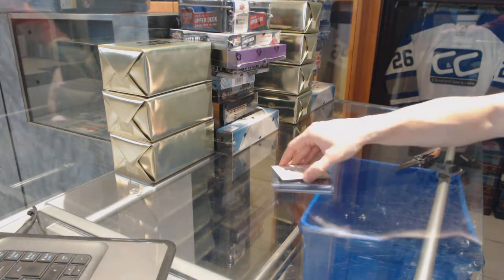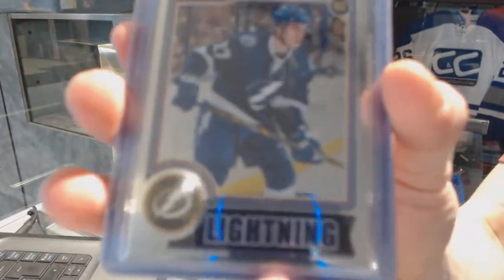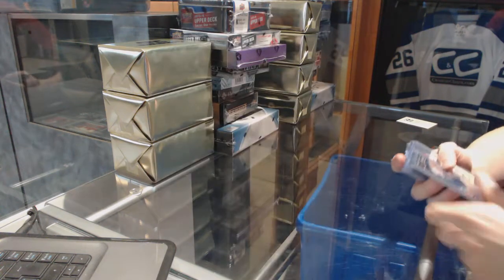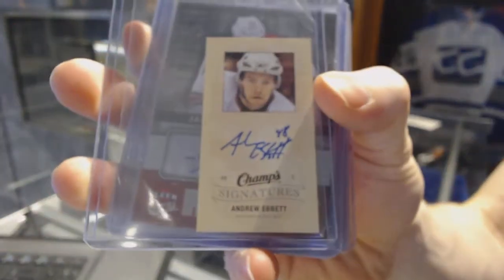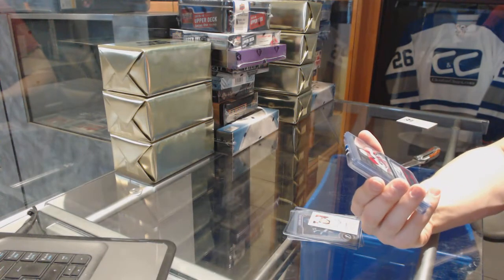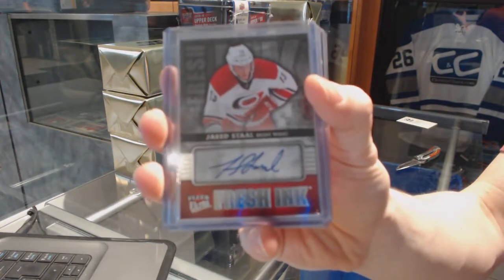And the first bonus box is 15-16 OPG Platinum. All right, we got a 14-15 OPG Platinum rookie card for the Tampa Bay Lightning, Jonathan Drouin. We've got an 09-10 Upper Deck Champs Mini Signatures for the Anaheim Ducks, Andrew Ebbett. We've got a 14-15 Fleer Ultra Fresh Ink for the Carolina Hurricanes, Jared Staal.